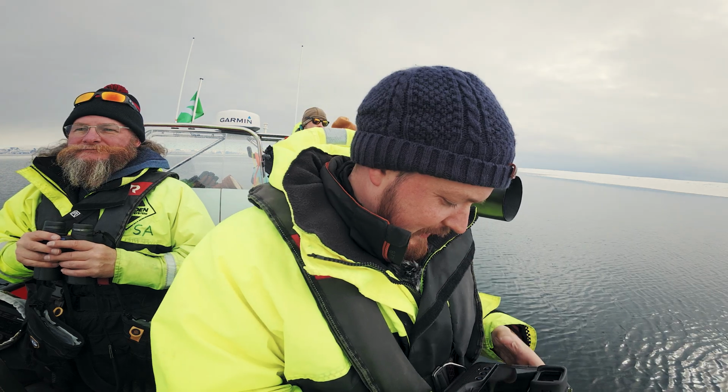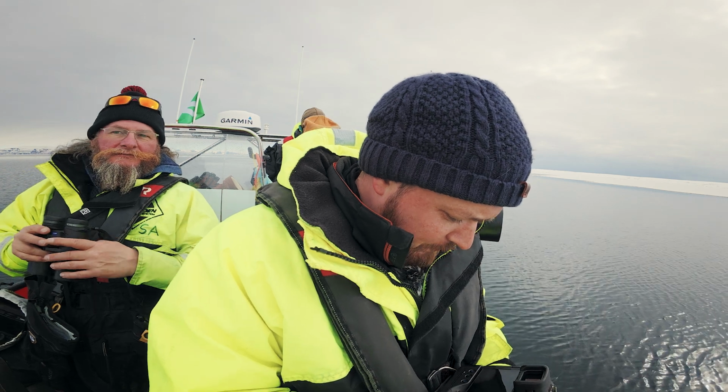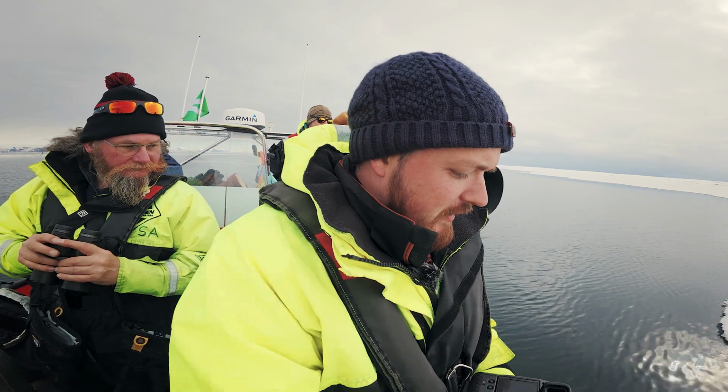We are right up next to the ice now. It's a bit too far away, really. The photos aren't going to be very good. Yeah. The ice is literally just here.